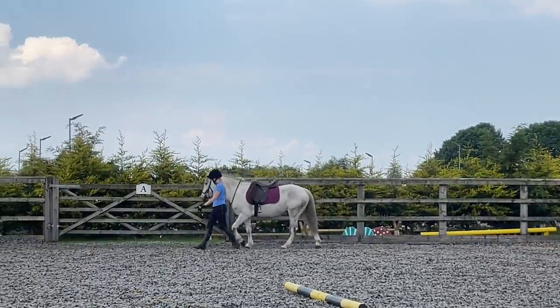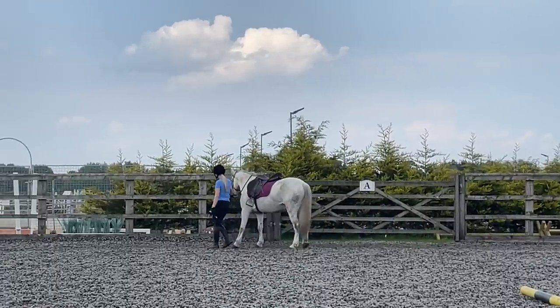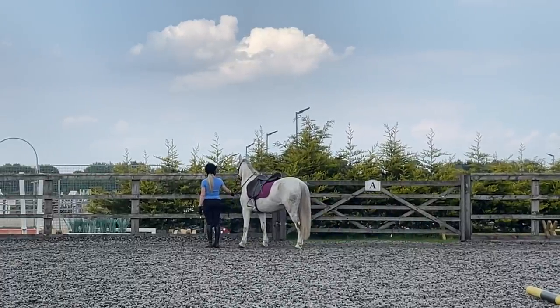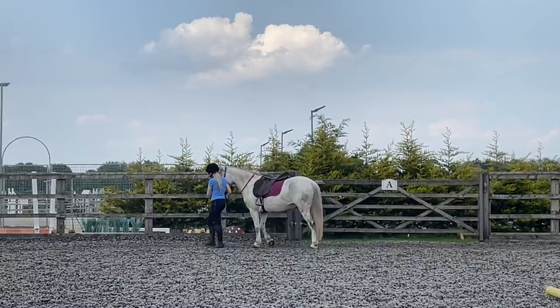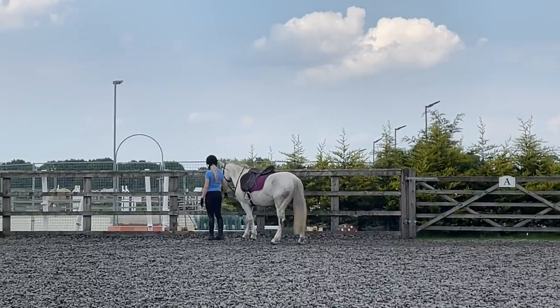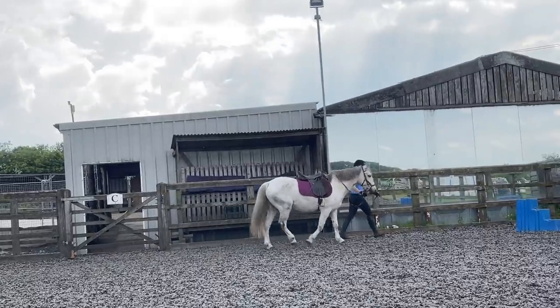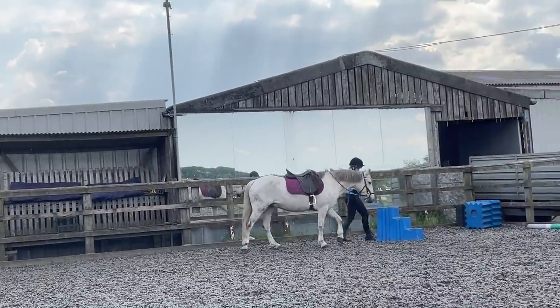So I've tried various things. I've tried working through it, I've tried ignoring him, I've tried telling him off when he spooks, and the best way I've found to get him over spooking and to get him not that bothered is to take him down and walk him in hand before I ride him, just to reassure him that all of the scary things aren't that scary, because I do know he's just overreacting.